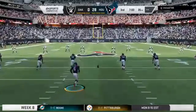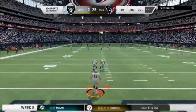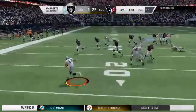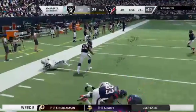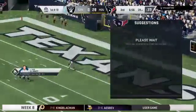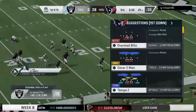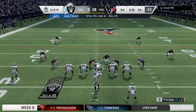Both teams appear ready for the fight ahead, and we resume action here in quarter number 3. This will be taken in at the 1. And he'll be brought down at the 23, make it the 24-yard line. At their own 24-yard line. The offense now at the line, ready for their next drive.